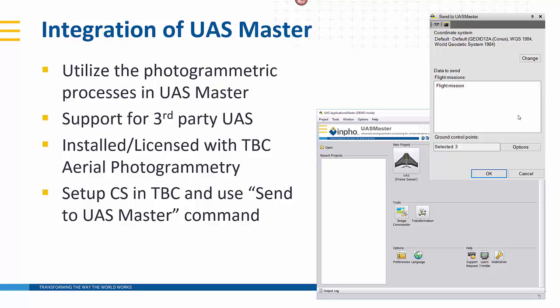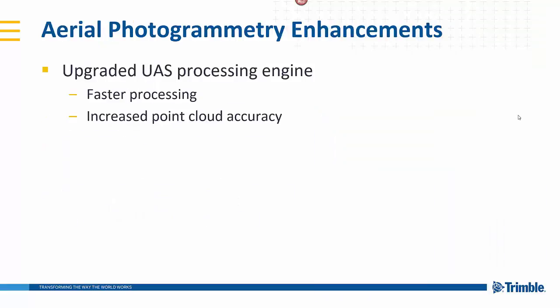The workflow that we recommend is that in Trimble Business Center you set up all of your coordinate systems and your environments, and you can simply use the send to UAS Master command inside TBC, which will launch the UAS Master utility, in which you can follow all of the photogrammetric processing steps and generate your deliverables. Once you're done with those deliverables, you can use the send back to TBC command in the UAS Master and get all of your deliverables in Trimble Business Center, where you can work further on those to define your end deliverables. We have also upgraded the UAS processing engine, so with the UAS Master integration, you get significantly faster processing and increased point cloud accuracy.